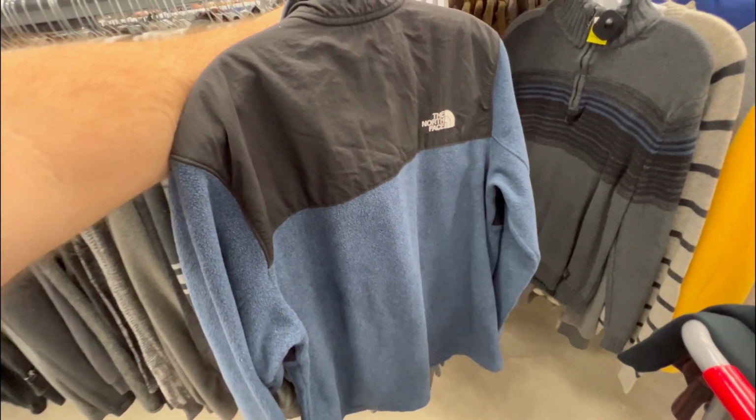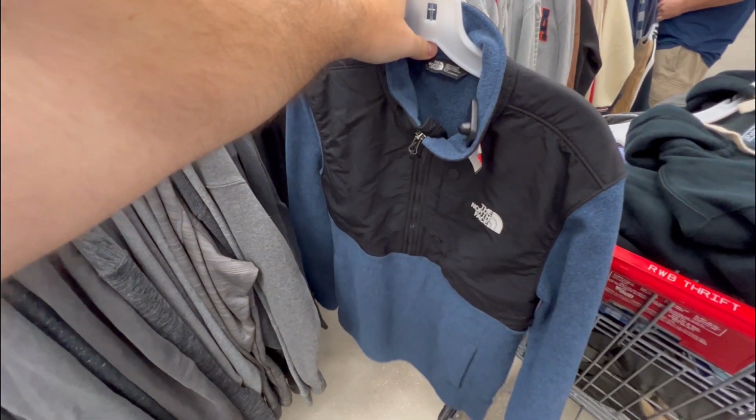Then right behind that, I found a North Face sweater. These sell super well in the winter time, and I should be able to sell it for right around $35 plus shipping.